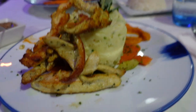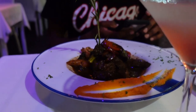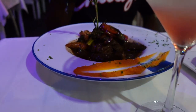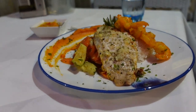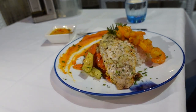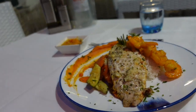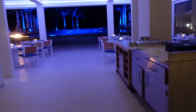I got grilled chicken with mashed potato and some type of sauce. Babe got Thai beef, and I guess it comes with rice. Mom got, I guess that's snapper, but I think they take the skin off like that. I don't know what it is anyway. Snapper with shrimp and jasmine rice. Wow, it's so pretty.